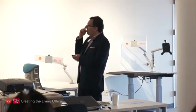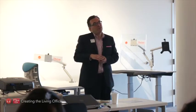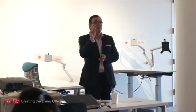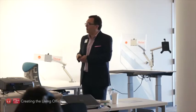The other thing that I want to show you here is utilization based on vertical market. So services here, these represent your business and professional services. The red bar indicates utilization of workstations. The gray bar indicates utilization of private offices. Okay? So here we go.